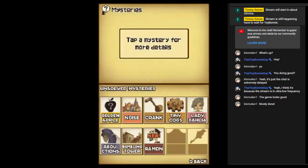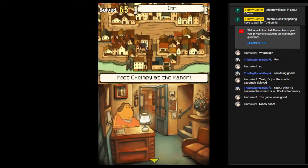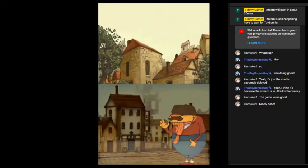Alright, let's check out this mystery. When Layton and Luke finally tracked down Ramon, they were shocked to see him being kidnapped by an old man. Shortly thereafter, Ramon returned to the mansion with no memory of ever being abducted or stuffed into a sack. What's happened to Ramon's memory? Possibly like The Incredibles. You're still positive that it's aliens? Yeah, I'm still thinking it's the aliens, though. Alrighty. I'll be scratching Starfin.